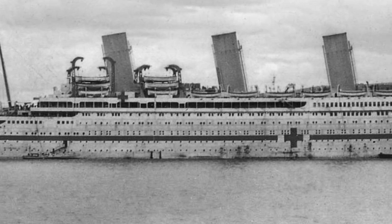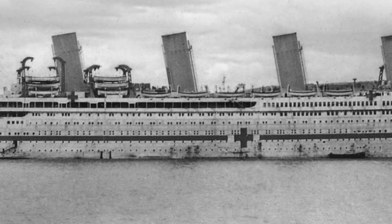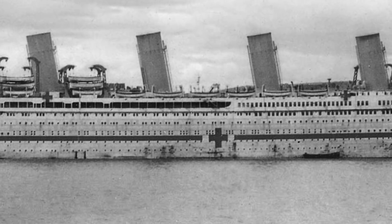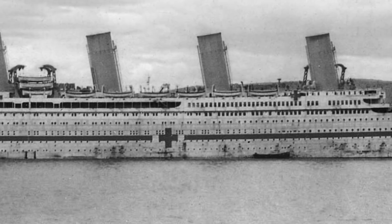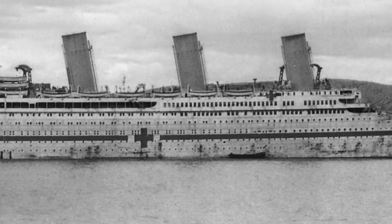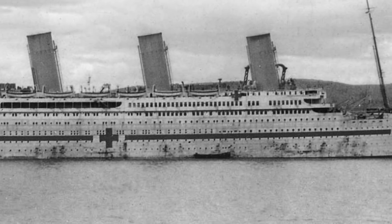Britannic returned to Southampton soon after, but would not return to Naples for the purpose of transferring patients again. The Italians did not want to continue using Naples as a port for medical transfers for geopolitical reasons, but would continue to allow hospital ships to use the port for logistical purposes, such as taking on coal and water.